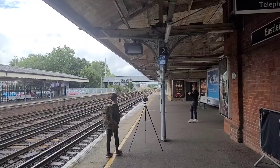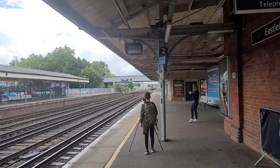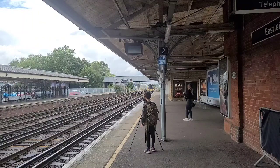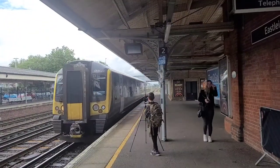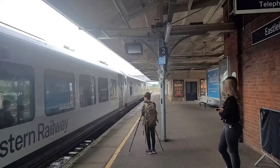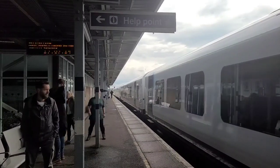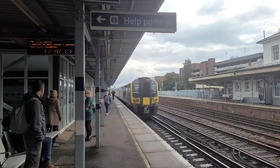Pulling in now, we have a class 444. We'll get the other one, the next one. 444023. That's just on departure. Departing now is the delayed 5 o'clock to Poole. Alright, off that goes. Let's see what's next.